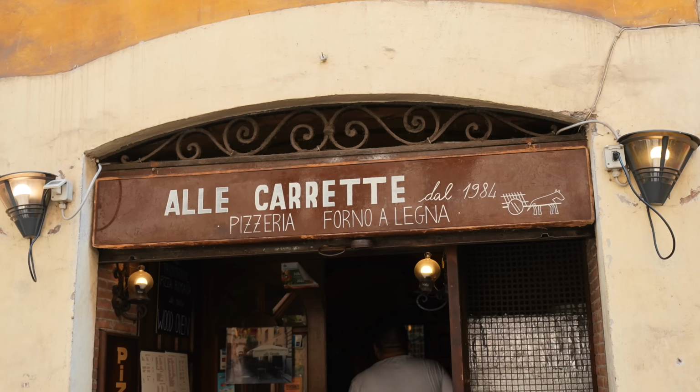One thing you need to know about these streets is don't wear sandals. You definitely want to have sneakers because of all these stones. You'll be real mad if you kick your toe.